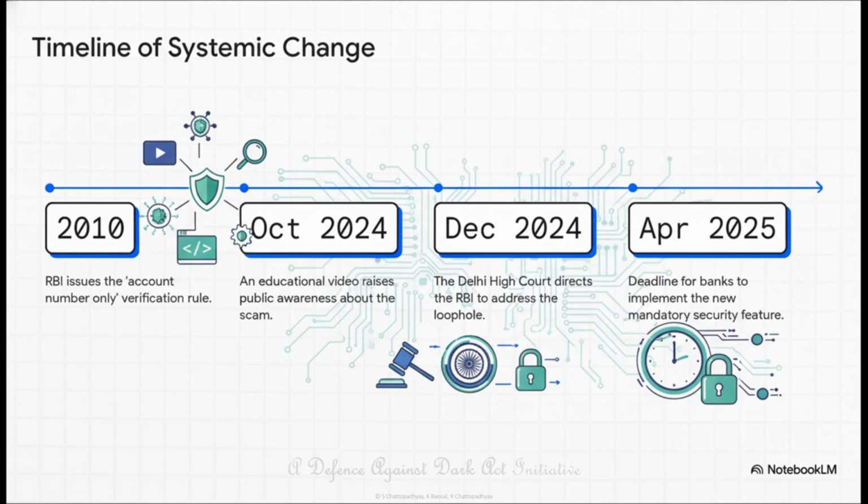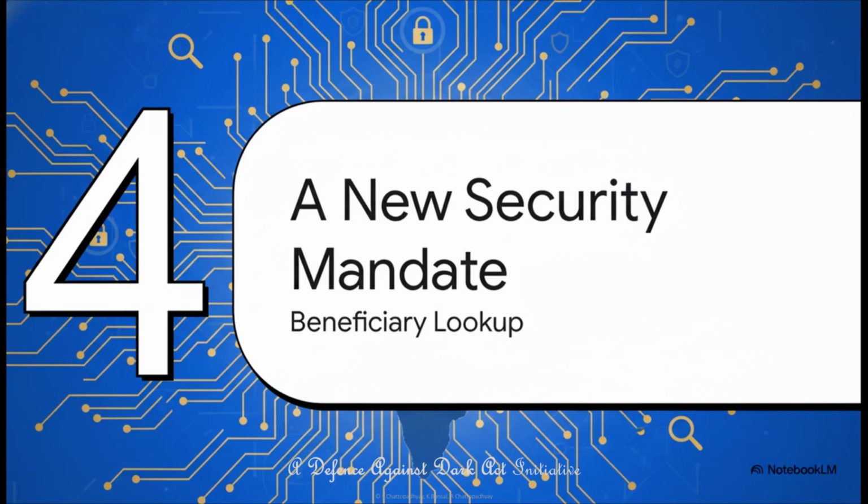Then just 2 months later, in a major fraud case, the Delhi High Court steps in and directs the RBI to close this loophole. A 14-year-old problem was suddenly on a fast track to being solved with a hard deadline of April 2025. And all that pressure led to what we're talking about next, the solution.